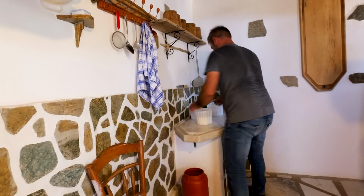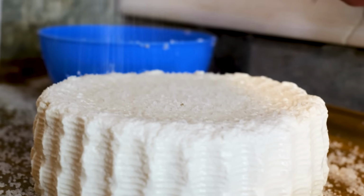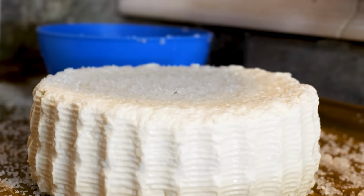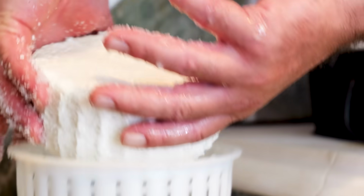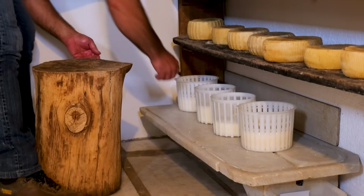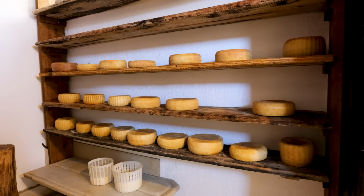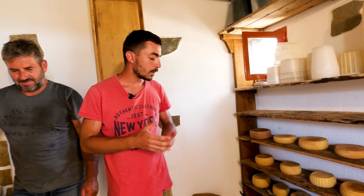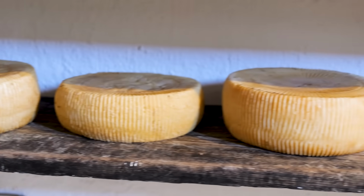The cheese rests for 1 hour, then it's salted. It will stay in the mold for 1 week to lock the shape. And then we'll move on to resting on these wooden shelves here. We have to flip it every day so it doesn't lose the shape and all the liquid. And then after the week, it goes to the upper deck.